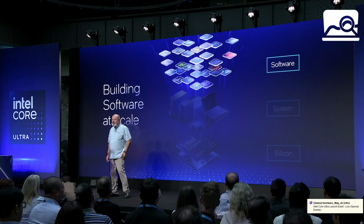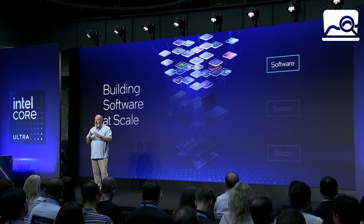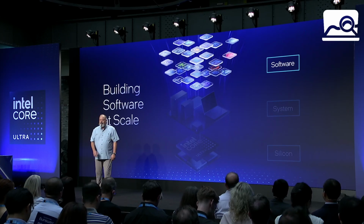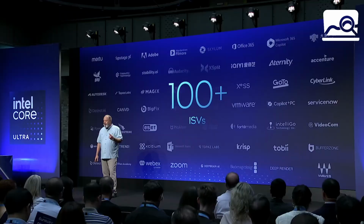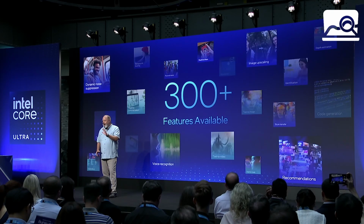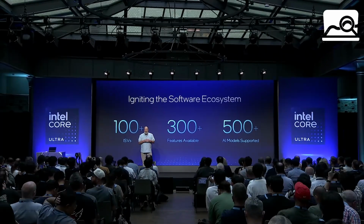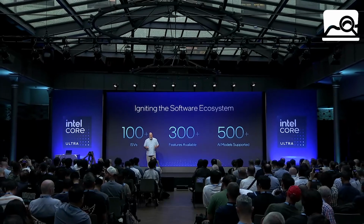Let's talk about building software at scale. It's an exciting time in the software ecosystem, given the new capabilities that this silicon has and the systems we spoke about. Across our AI PC software ecosystem, we have more than 100 ISVs, well more than 300 features, and now 500 AI models, including day zero support of the most popular LLMs in the market today. But you know what? What really made this happen is we're learning together by shipping 20 million units of Meteor Lake in partnership with these 100 developers. It taught us how to scale AI together.